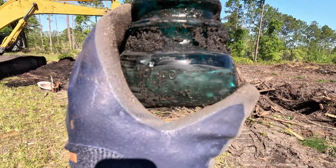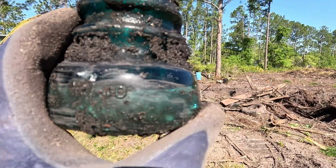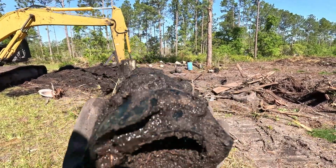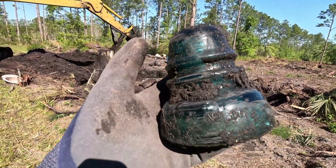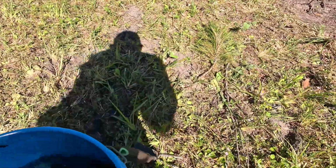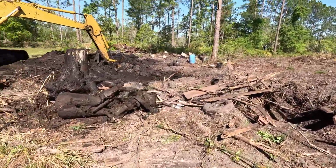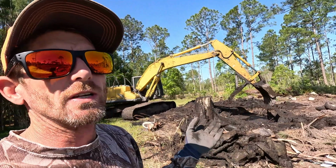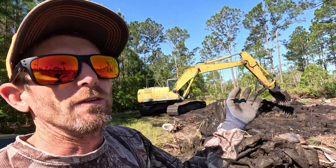A sweet aqua color, #10 Tatum. But it's got a big old chunk missing out of the side. I'm still gonna keep it though. It's a really pretty color. I don't find many insulators either, so it's kind of cool to find them. Even though I live right along a whole bunch of railroad tracks, old ones that don't even exist anymore around here. So I'm sure there's insulators everywhere, unless somebody already grabbed them over the last 50 years.